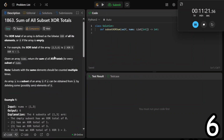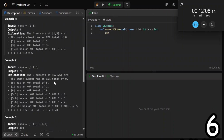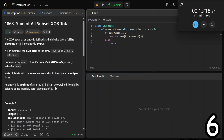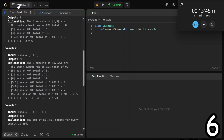I finally ran into trouble around the 13-minute mark with problem 1863, where it had to do with XOR, and I don't know what XOR quite is. I've heard of it before, I kind of know what it is, but without using Google, there wasn't any way that I could see that I would be able to solve this, so I simply decided to skip it, using up my first skip of the entire challenge.